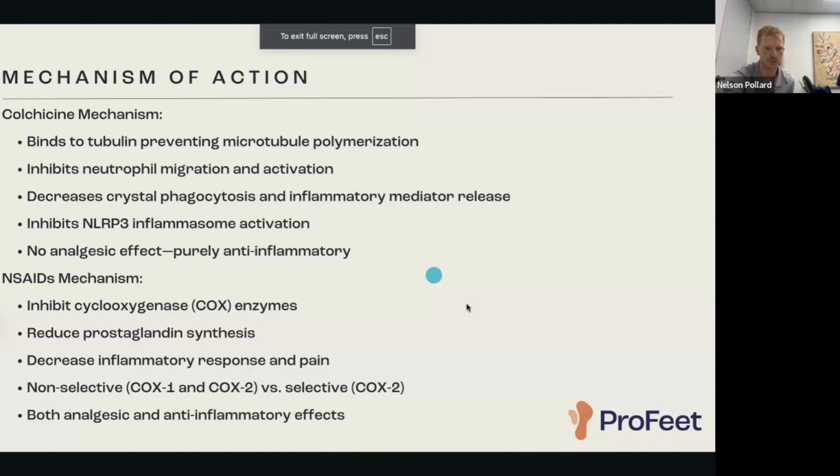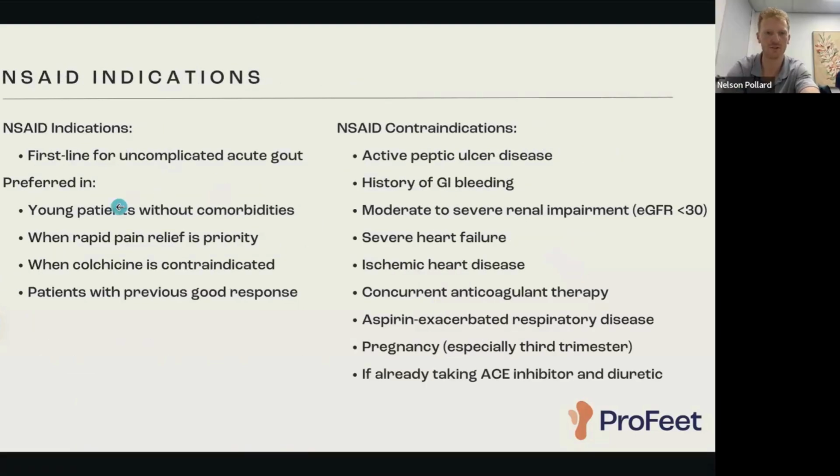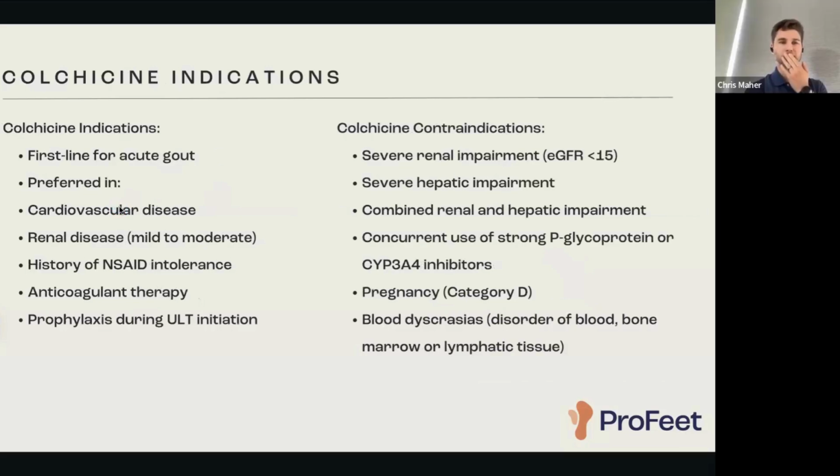Did you have a question, Chris? I just saw you went off mute. Have you been going across slides? I don't know if it's about anyone else's, but it's stuck on mechanism of action for me. Is that just me or is that everyone else? There we go, now it's working. Try and switch between presenter view versus not. That changed the slide. It was just stuck on mechanism of action. What slide is it on at the moment? Colchicine indications. Okay, cool.